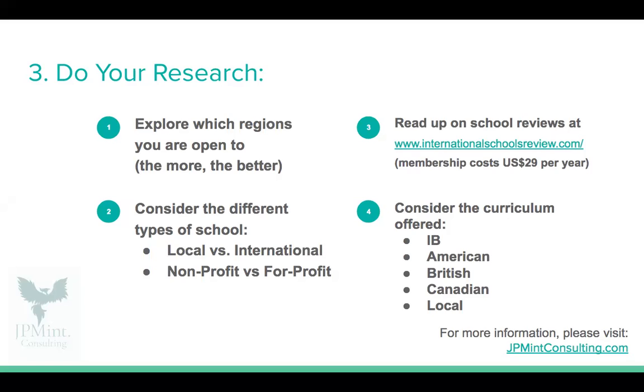And then I always recommend joining internationalschoolsreview.com. It's only $29, and they have school reviews behind the paid wall, and you take them with a grain of salt. There's a lot of negative ones, but if you do see a lot of negative ones for a school you're considering and they're recent, they're likely true. The ones that are maybe 10 years old, that's a conversation that you can have with people that are there now, if you can reach out to them.